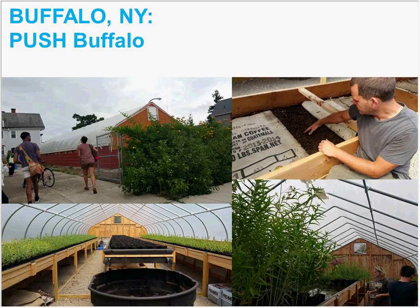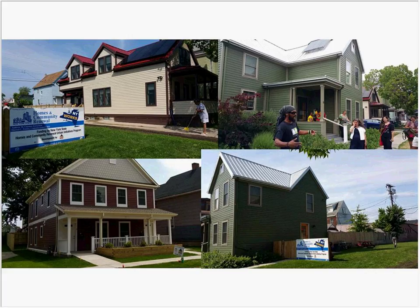The example I'm going to talk about is Push Buffalo in New York. If you go to slide 21, Nella said that it originally started 15 years ago as housers, just rehabbing dilapidated old houses in the west side of Buffalo. And as you can see, PUSH stands for People United for Sustainable Housing. So in some of these projects you can see solar panels on the rooftop, and solar thermal and solar PV panels on the rooftop.